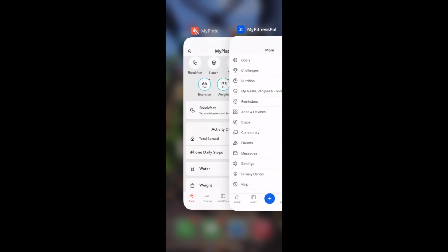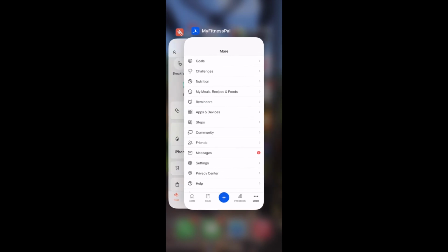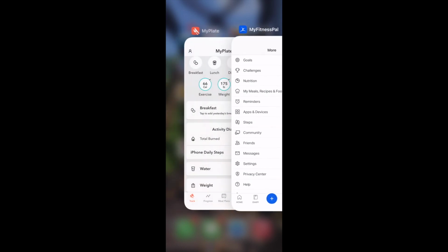If you're a trainer or a client and you have someone watching your calories, or you're showing someone, or you're keeping track of someone's calories, MyFitnessPal would definitely be the go-to. So that is why I have both apps on my phone. So that's a breakdown of both of these apps.